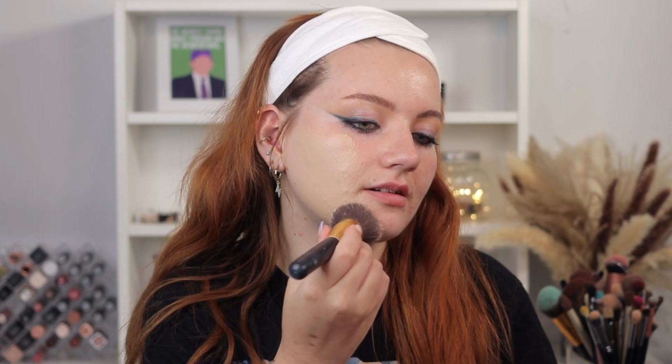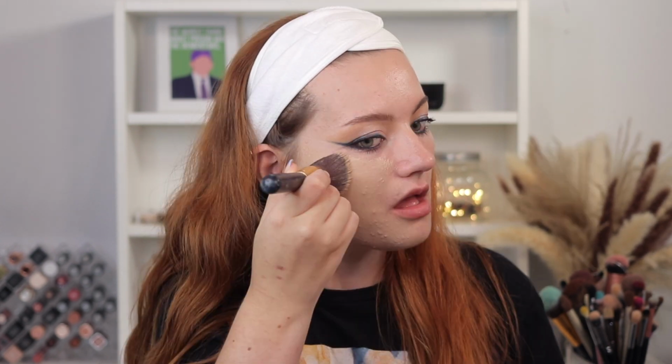You know what? It is full coverage. I'm actually shocked because it is so thin. Look at this, it's definitely not quite my color, but we're going to make it work anyway. It is very lightweight. I'm actually shocked that it doesn't really feel like I've got anything on the face.